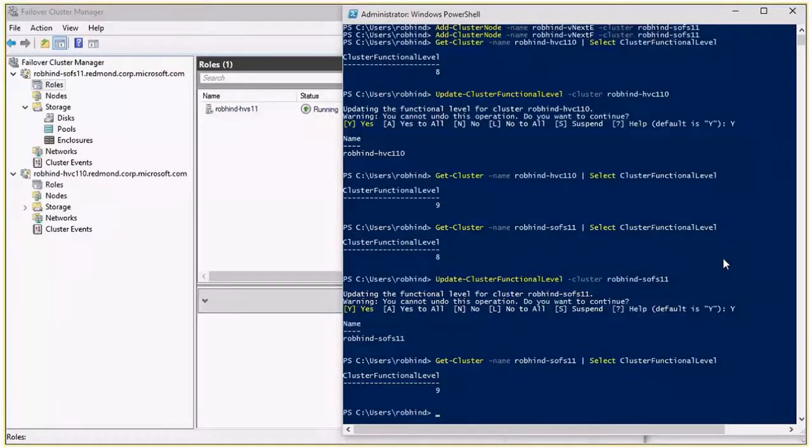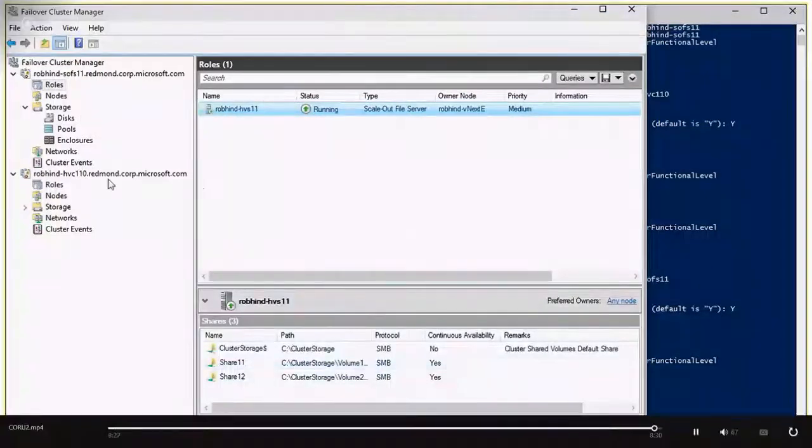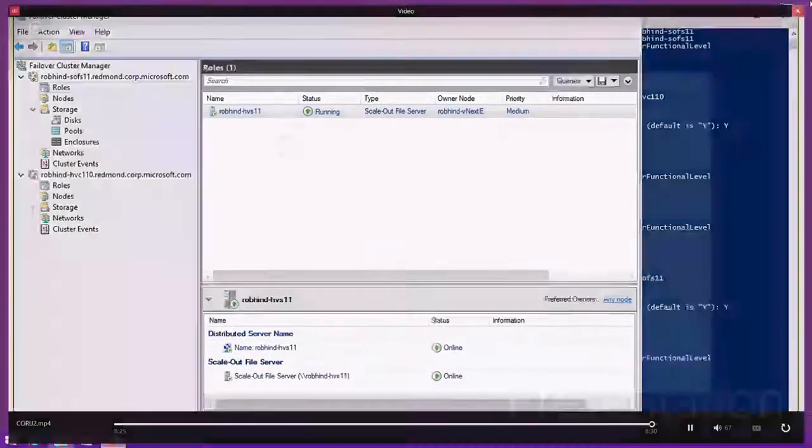We've done this several thousand times now, and we have yet to see an issue. So I encourage you all to please try it with the preview bits. I would love to get your feedback.